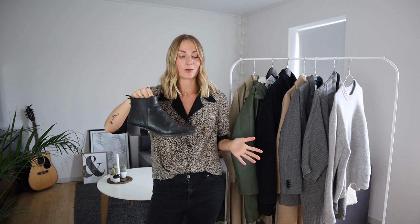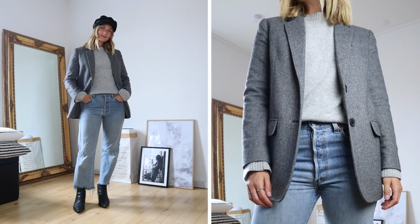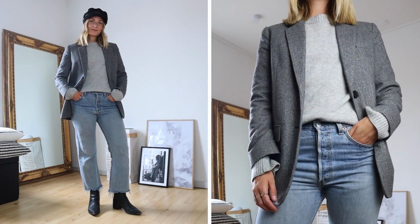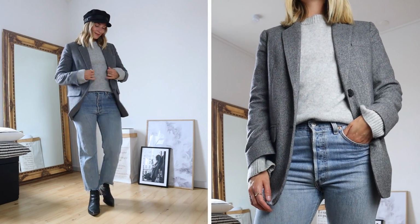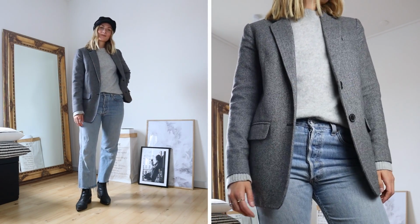Of course, I had to mention a classic black boot. I wear these all throughout the year, even throughout the summer season with a cute little dress. I think that looks so cool. But especially for the autumn season with a wool coat and a pair of jeans and a jumper, you're good to go. These are a pair of boots from Acne Studios. These are the Jensen boot in the grainy leather. I've had these for years now.